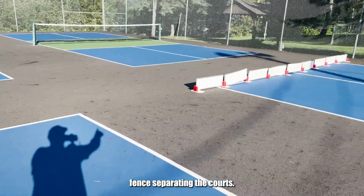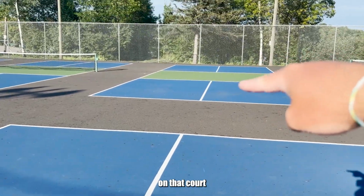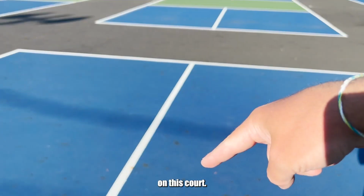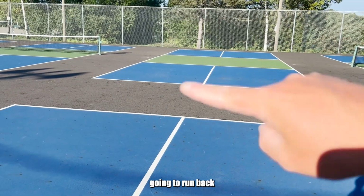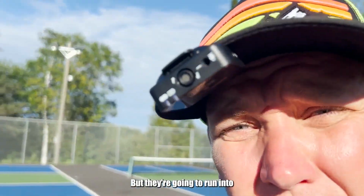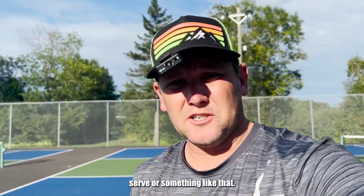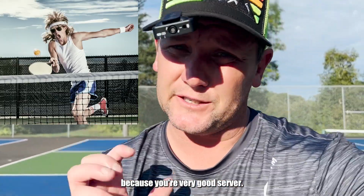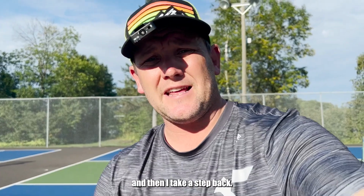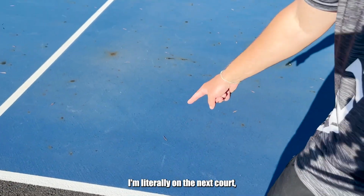Well, here, let me show you. You see there's no fence separating the courts. That's why they have this little barrier that they made. There's no fence. So if people are playing over there on that court, and people are playing here on this court, well, not only are balls going to run back and forth into each other, but players are going to run into each other. Just imagine if I was over here, getting ready to return serve or something like that, and you serve nice and deep, and then I take a step back, well, all of a sudden I am literally on the next court.